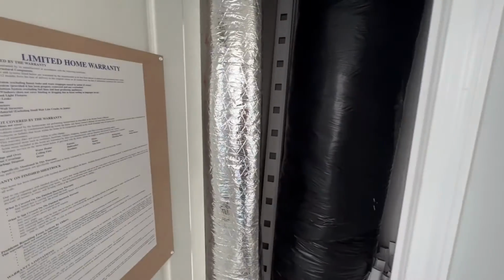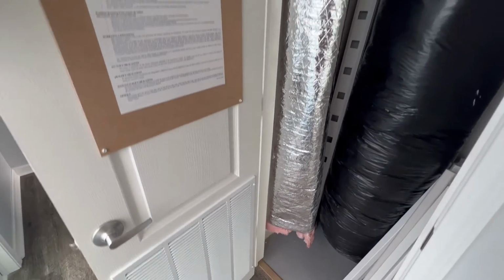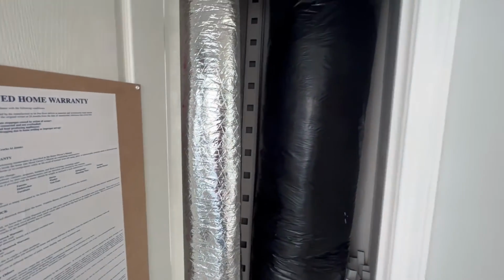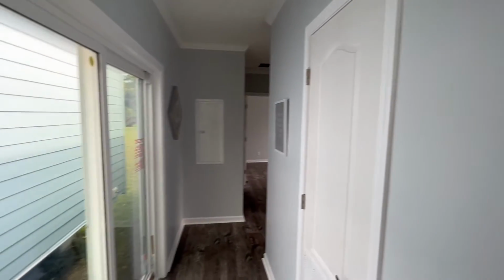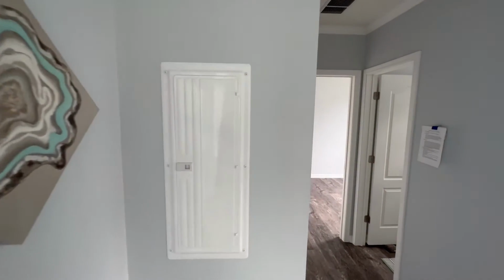Okay, so right here this would be the closet for your central heat and air conditioning. So your furnace and stuff, it'll all run right through here. All right, let's check out the rest. Right there's your electric box.